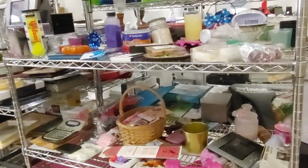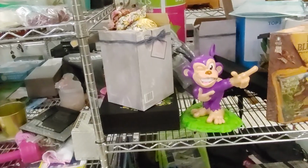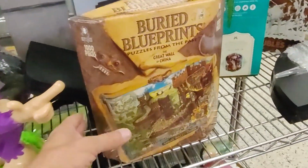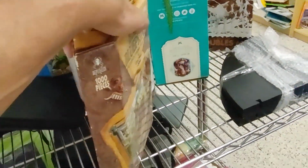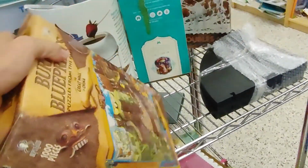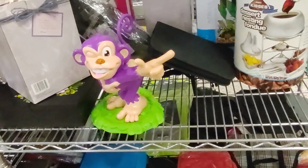When I got over to this aisle, the first thing I noticed was that cute monkey, but I wasn't interested in him. I was interested in what he was pointing to. It was this Buried Treasures Blueprints jigsaw puzzle. They were asking $3 for it. They go for 20. I had to get it. The monkey told me to. Okay, so I put it in the cart, went back, thanked the monkey, and then headed on my way.